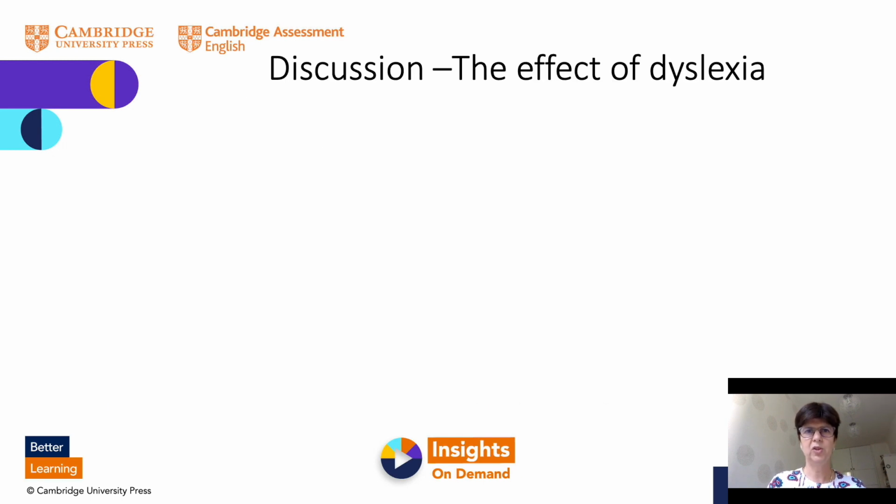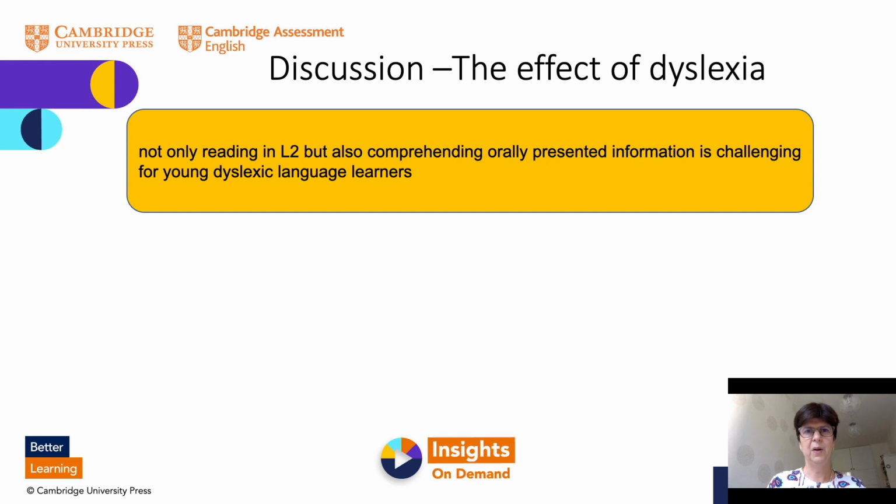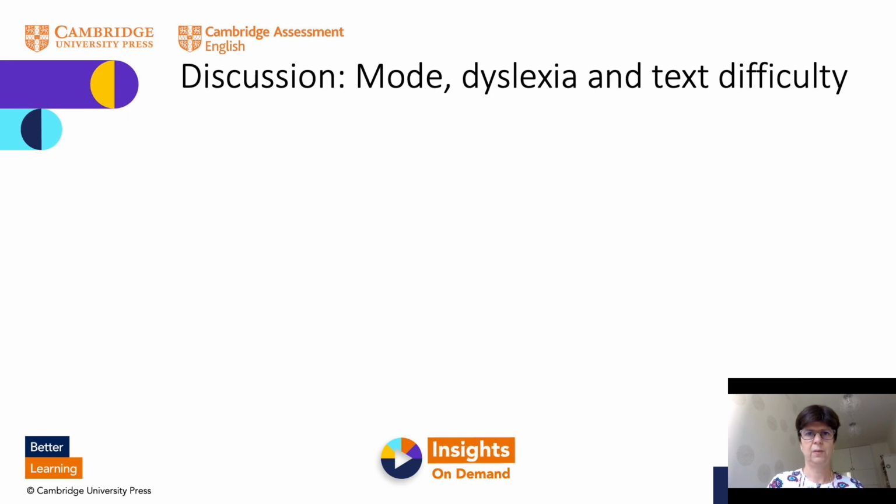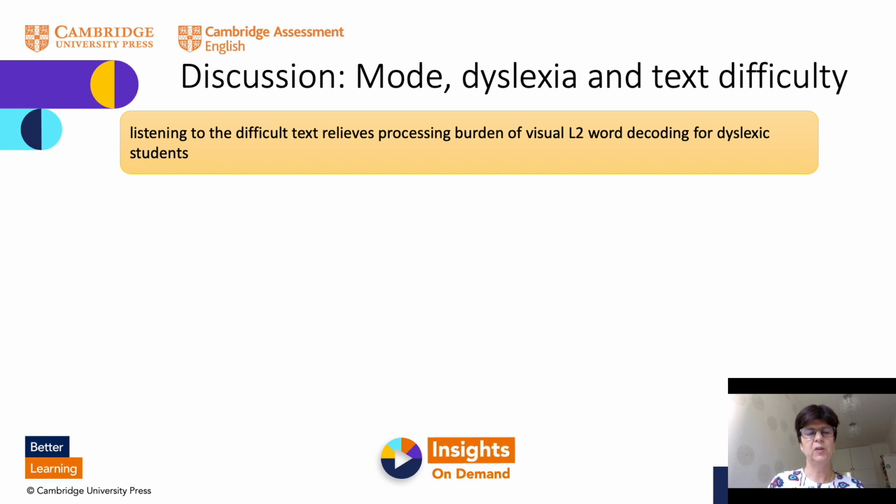So if we want to visualize the results, and some of the things I have already mentioned, not only reading in a second language, but also comprehending orally presented information is challenging for young dyslexic learners. And this is due to the working memory limitations and possible language comprehension problems of language learners. This slide shows another visual representation of how we can interpret these findings. So for dyslexic students, listening to the text, especially when it's difficult, relieves the processing burden of visual word decoding.